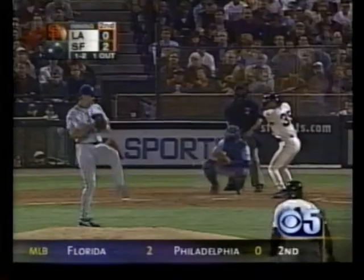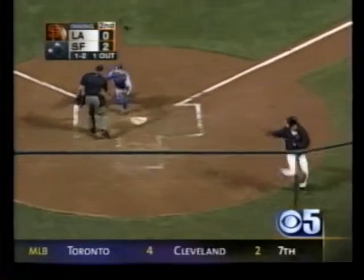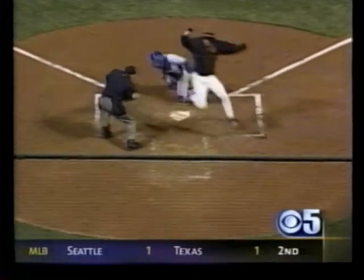Second inning now, Rich Aurelia, chopper to shortstop. We're going to have a play at the plate. Jason Schmidt goes in, standing up. He's safe. Joe DeLuca goes bazooka. And you know what? I think he's got a point. We're going to slow it up for you right here. Watch where his glove is. I think he's out of there. But they call him safe.